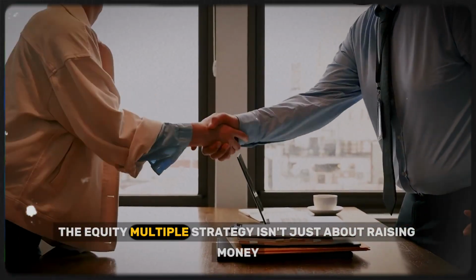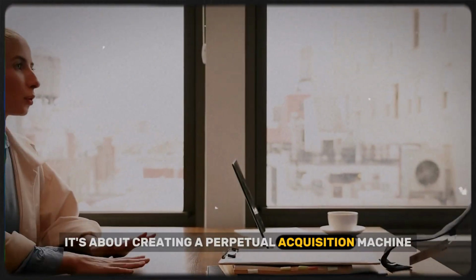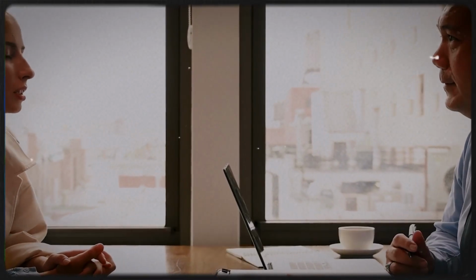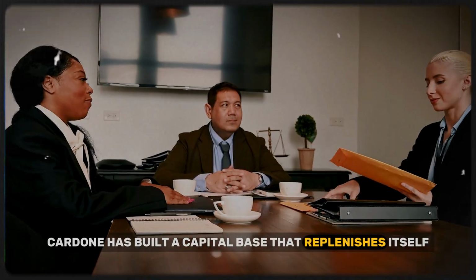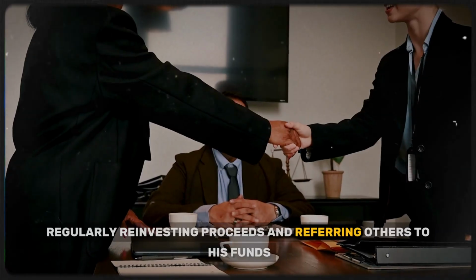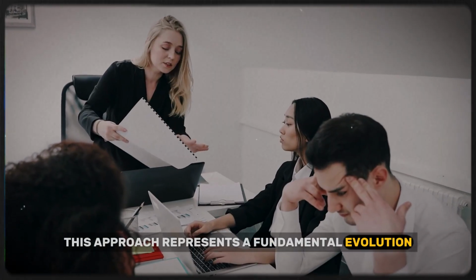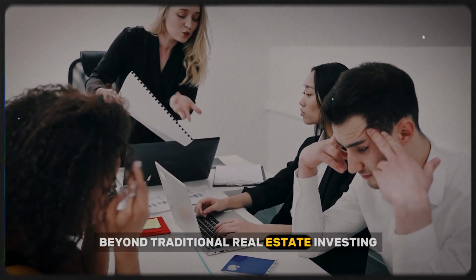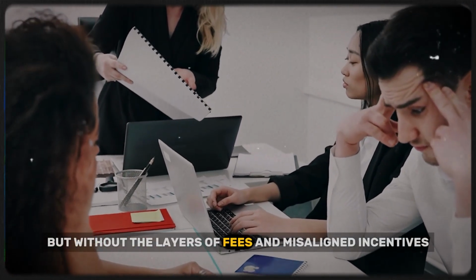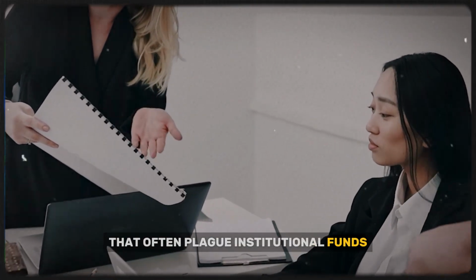The equity multiple strategy isn't just about raising money, it's about creating a perpetual acquisition machine. By establishing a track record of consistent investor returns, Cardone has built a capital base that replenishes itself, with existing investors regularly reinvesting proceeds and referring others to his funds. This approach represents a fundamental evolution beyond traditional real estate investing into something closer to private equity, but without the layers of fees and misaligned incentives that often plague institutional funds.